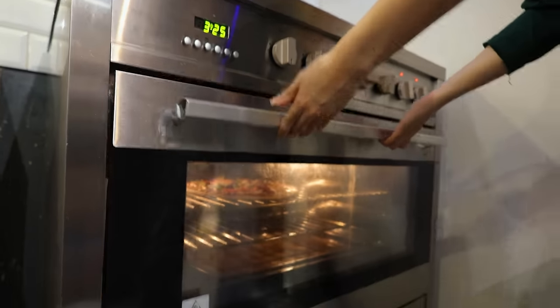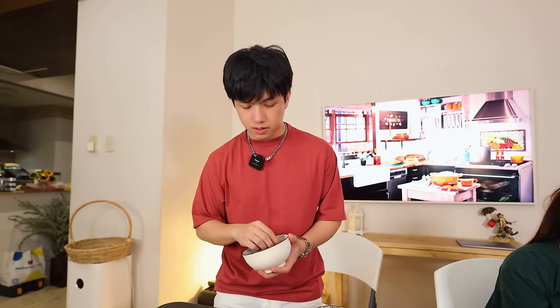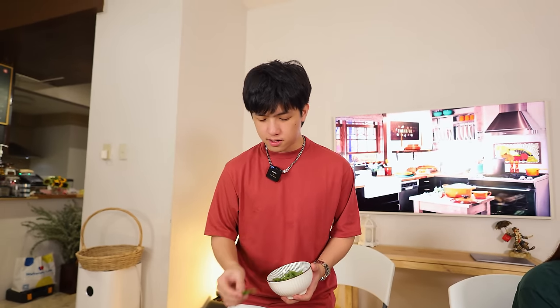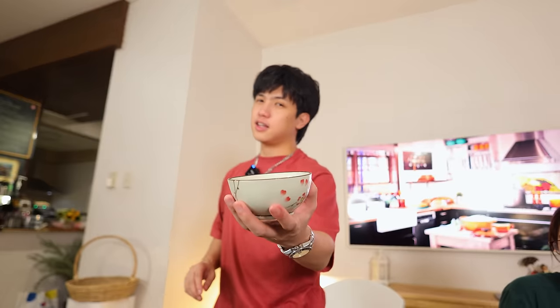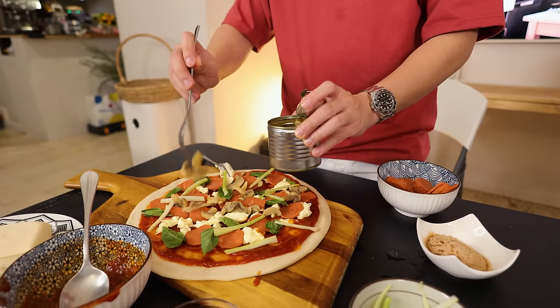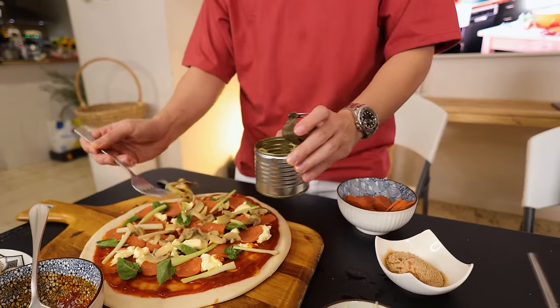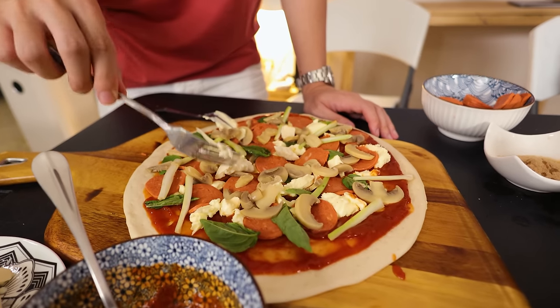Okay. Now we wait. Alright guys, so next is lalanggan na natin ng basil. So para maging mas healthy yung pizza, lalagyan natin ng dahon. And next is celery. Next is lalagyan natin ng mushroom. You know what I'm saying? Okay, next is tofu. Okay, we're done with the tofu.